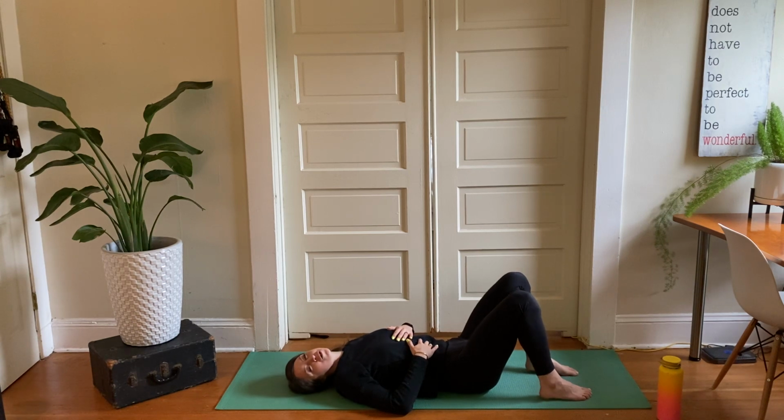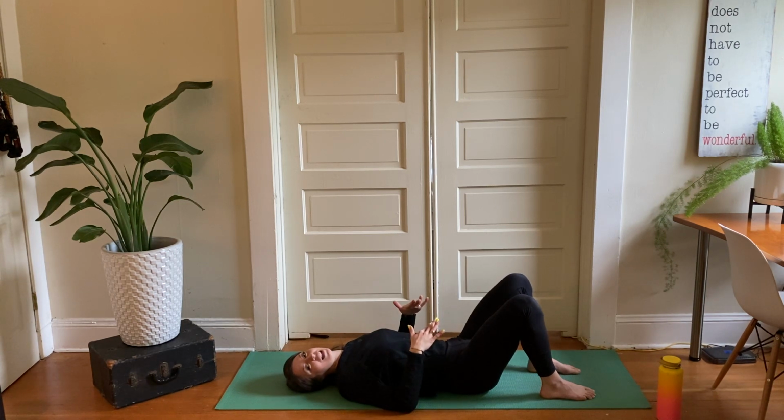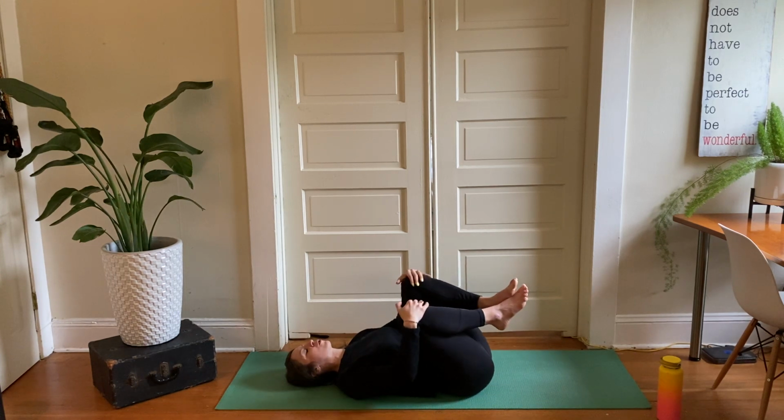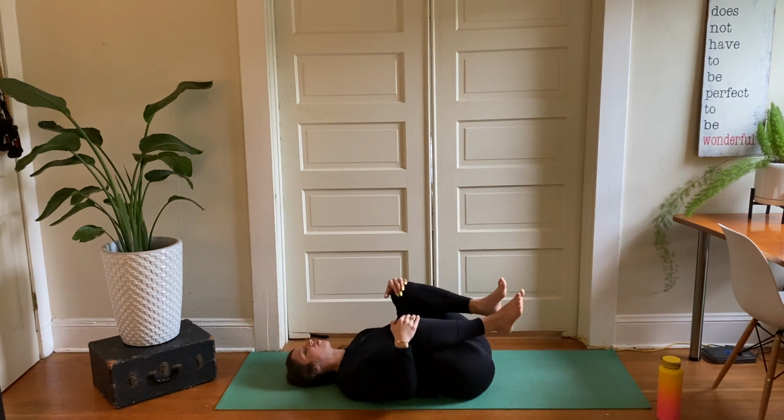I know it hasn't been a super challenging practice, but we've still been holding our posture in place. So we want to signal to those back muscles, you can let go now. Let's pull the knees into the armpits and just lengthen out those back muscles a little bit more. One deep breath here.